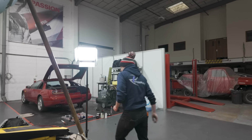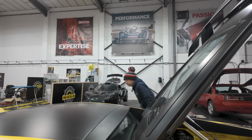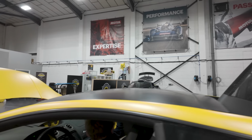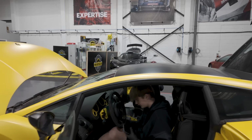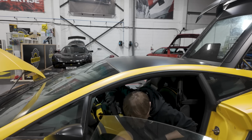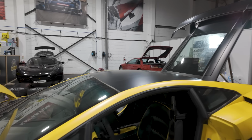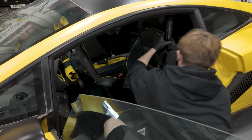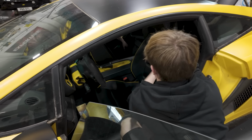What I will do, Cal, if you go that side. Move the seat forward. Yes, dear boy. You'll have to get out. So fold the seat forward first, like that, and then roll it forward like this.